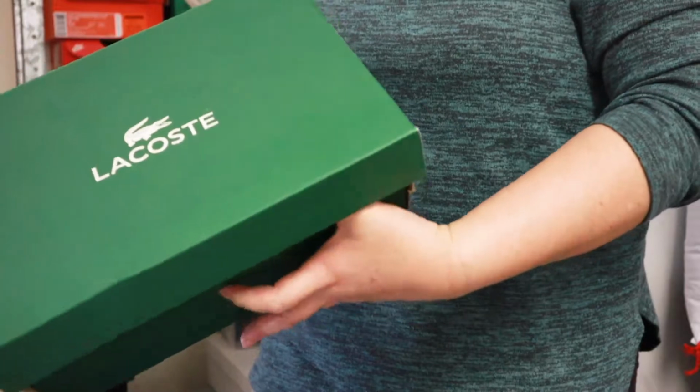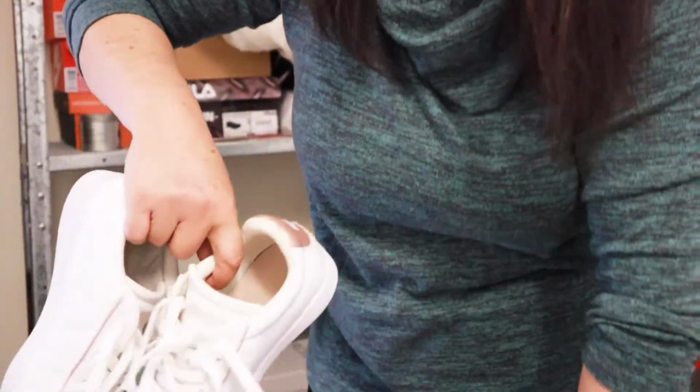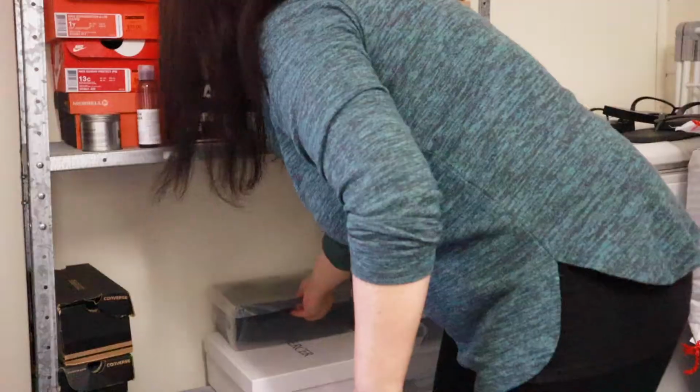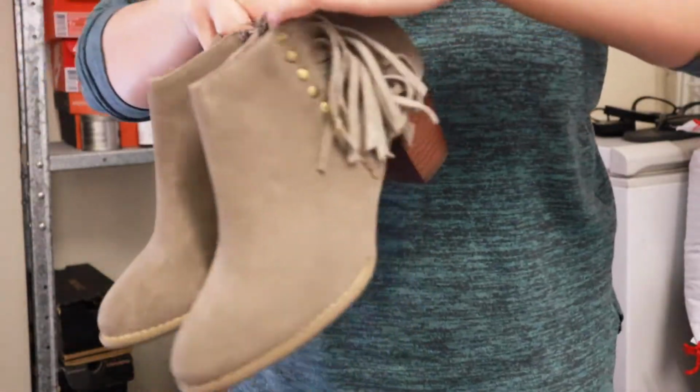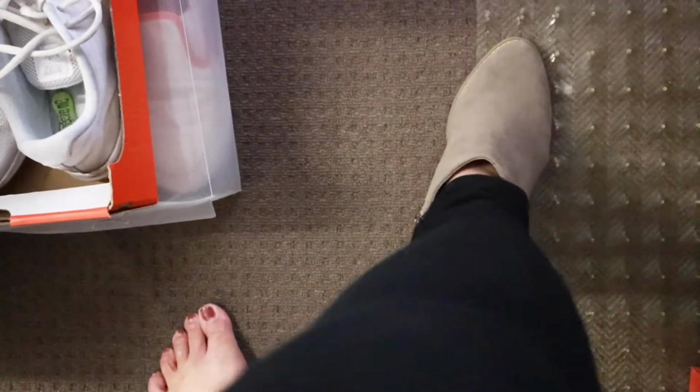Lacoste shoes that I'm gonna be keeping, guys. This was actually given by my daughter. Shoes. This is from TK Maxx, guys. So I'm still gonna be keeping these boots, guys. They're very comfortable, very soft, and they're not too high, and the heels are not very pointy heels, which is good. So I'm keeping these ones.